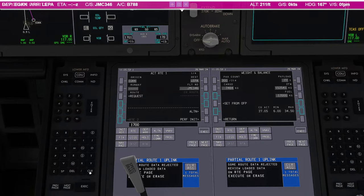I really like this system they've got. It's such great. I always talk about how good this aeroplane is in the sim, but it is fantastic. Good. There's the route done and checked.